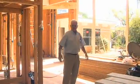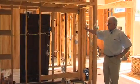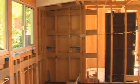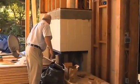So here in the kitchen, there will be an island that goes in here. There will be wall cabinets, ovens, and a refrigerator along this wall, and all of the other cabinetry will be along this wall over here. We have a fireplace here that didn't meet code requirements anymore.